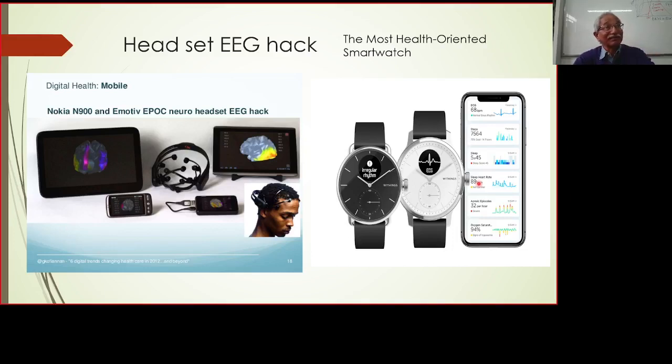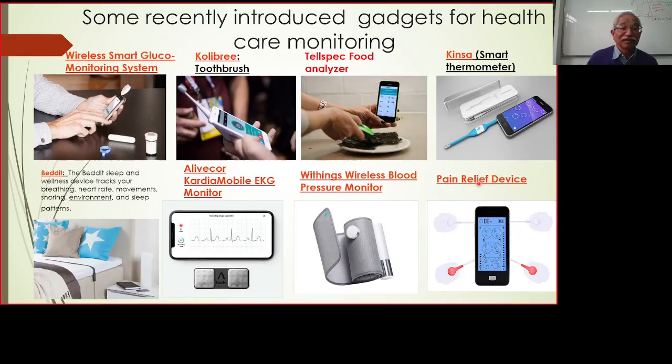The patient can make a decision whether he is ready to go to the hospital or he can stay at home. And that's why these are very important things changing our scenario. So there are recently introduced gadgets for healthcare monitoring, such as the wireless smart glucose monitoring system.